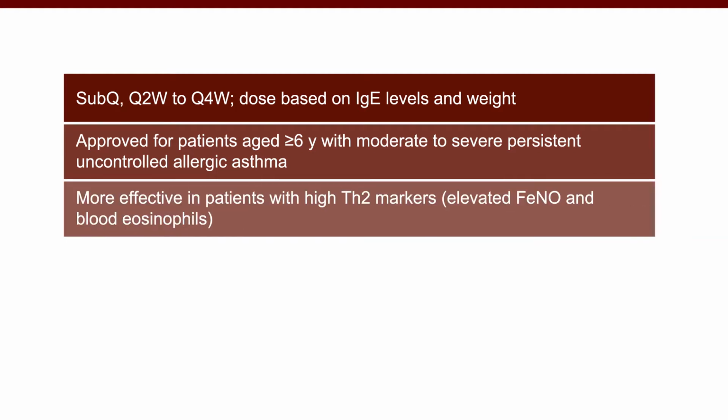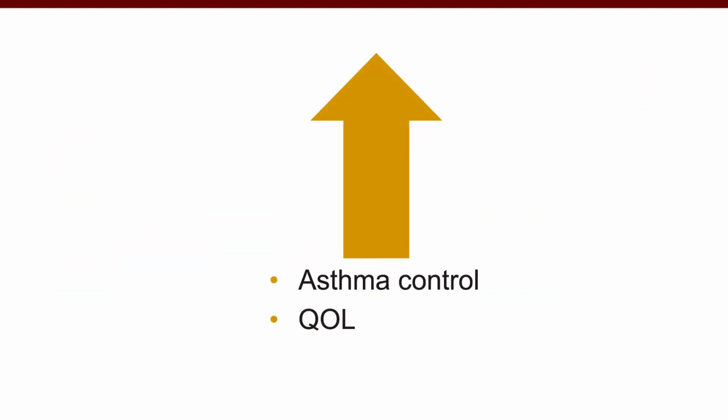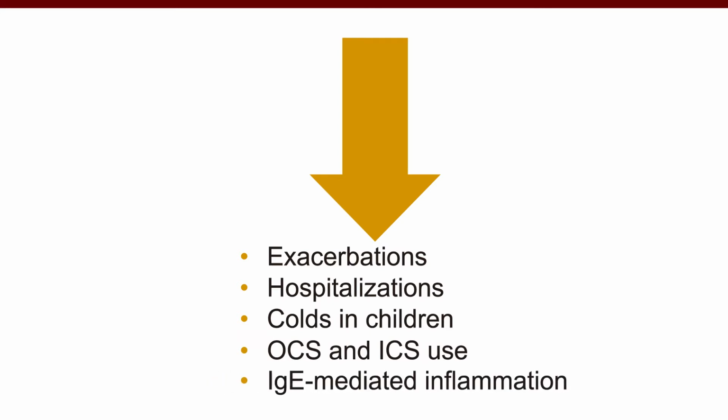we've found that it tends to be even more effective in patients who have high Th2 or type 2 biomarkers, including exhaled nitric oxide and blood eosinophils. Some data has shown that the response rate to omalizumab is in the neighborhood of 50 to 60% of patients who are treated, and it tends to have a good duration with over 60 months of observation. Things that we've seen are improvements in asthma control and quality of life. We've seen a reduction in exacerbations, hospitalizations, colds in children, oral and inhaled corticosteroid use, as well as IgE-mediated inflammation.